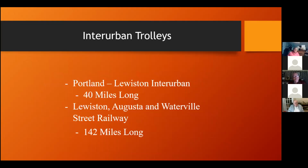And so that's the trolley that we'll see. Excuse me, I had my shot today, so I'm having a little bit of side effects.